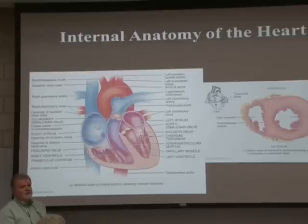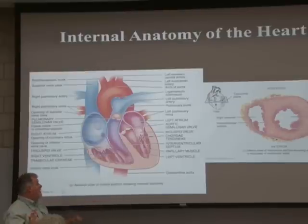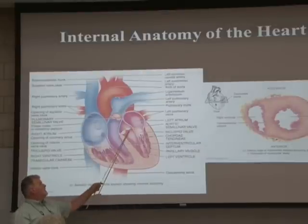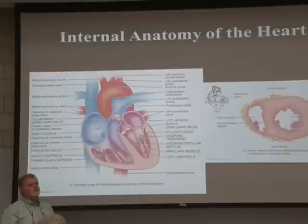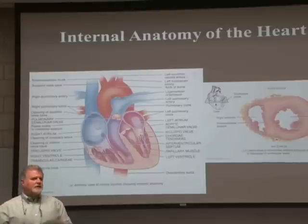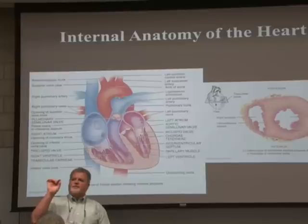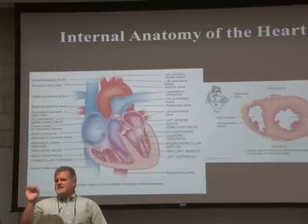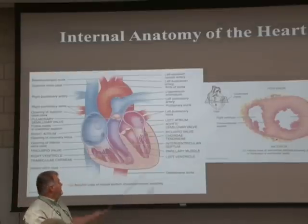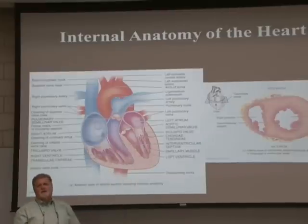Okay. So the tricuspid and the bicuspid are the ones at the base of the arteries that prevent the blood flowing back? No, they're between the atria and the ventricles. Semilunar valves are at the base of the arteries. So the second sound, the dub, is the closing of the two semilunar valves. So if you hear lub-dub, lub-dub, and the hissing is on the second sound, then you know it's either the aortic semilunar valve or the pulmonic semilunar valve.